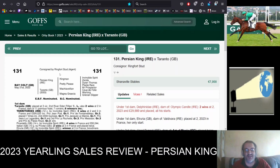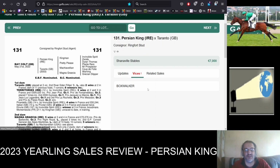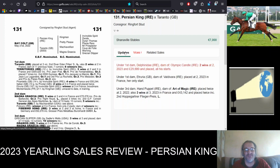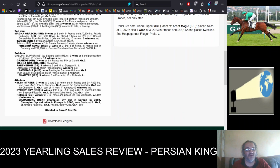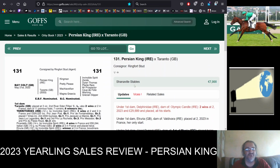€7,000. I mean, how has that gone for 7,000? What an absolute bargain. €7,000. Absolutely superb. It's described as a bit of a box walker at the sale, whatever that means. If that means you get a horse like that for €7,000, then people will be absolutely delighted at that. Superb horse. Beautifully bred horse.